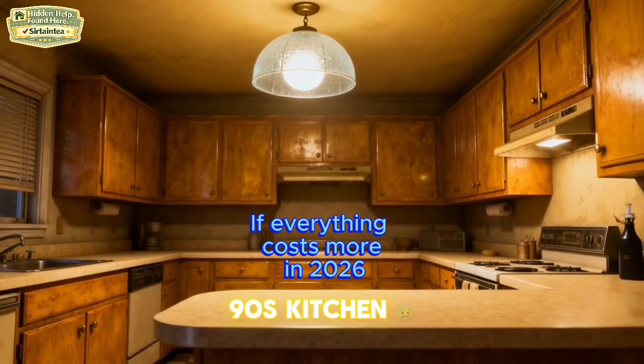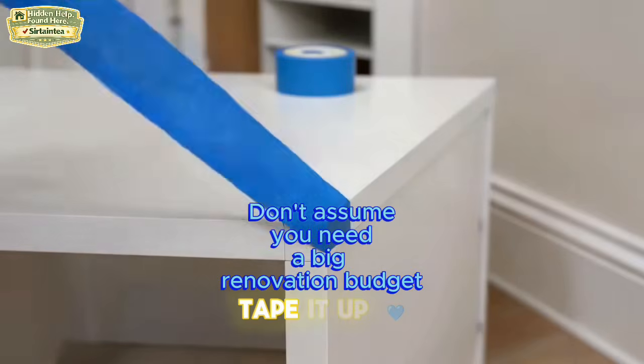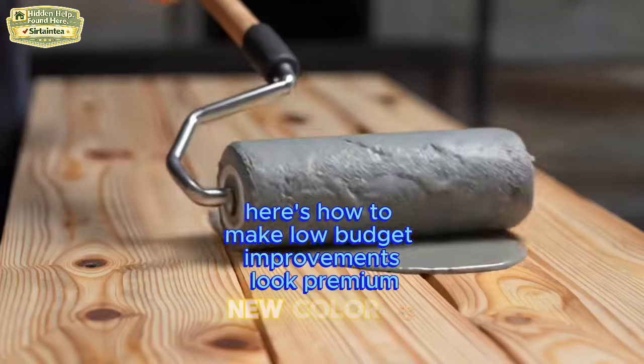If everything costs more in 2026 but your home still needs repairs, don't assume you need a big renovation budget. Here's how to make low-budget improvements look premium.